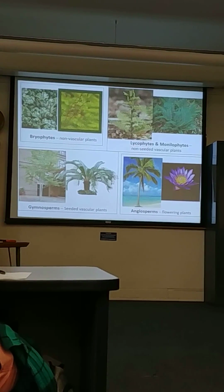So here's a couple of photographs of bryophytes. Here's some lycophytes.